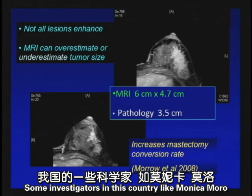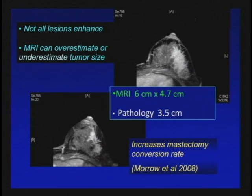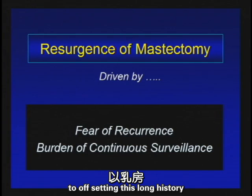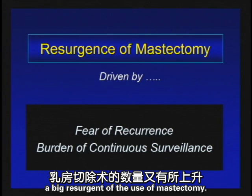Some investigators in this country, like Monica Morrow, have shown that the use of MRI has increased our conversion rate to mastectomy. Not everyone agrees. But I must say that even though we had this very slow and long trajectory to offsetting this long history of using radical mastectomy to treat breast cancer, there's been, over the last 5 years, if not last 10 years, a big resurgence of the use of mastectomy.